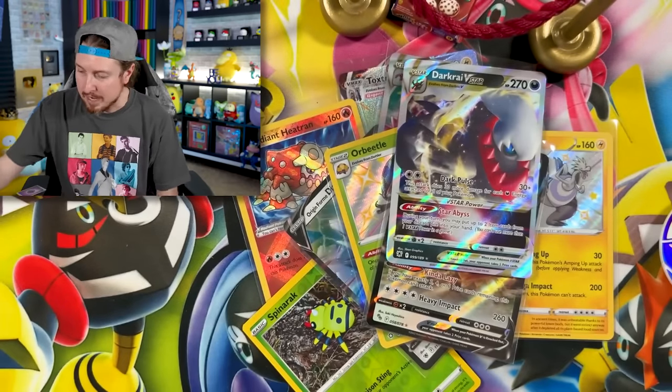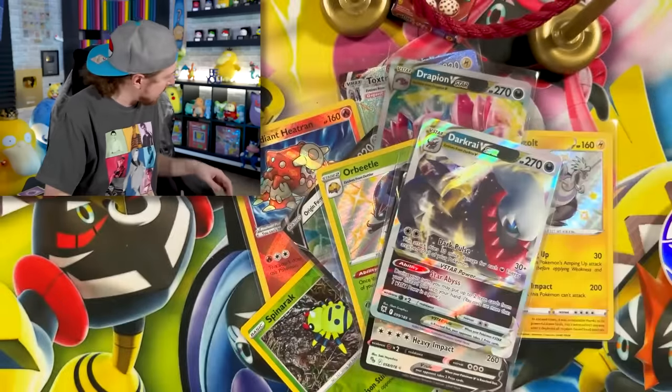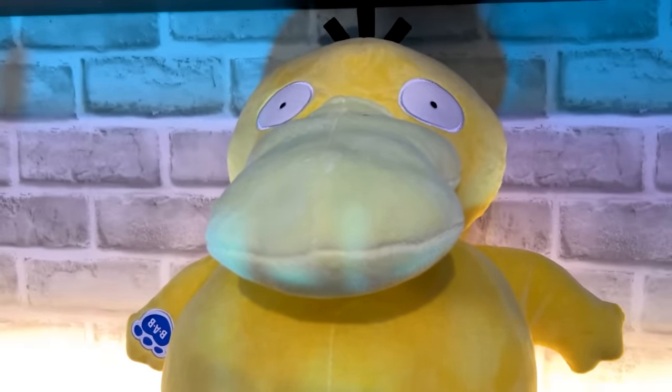We're stepping things up now with the Darkrai V-Star. Whoop. I'm not giving up yet, okay? We still got a lot of boxes left.